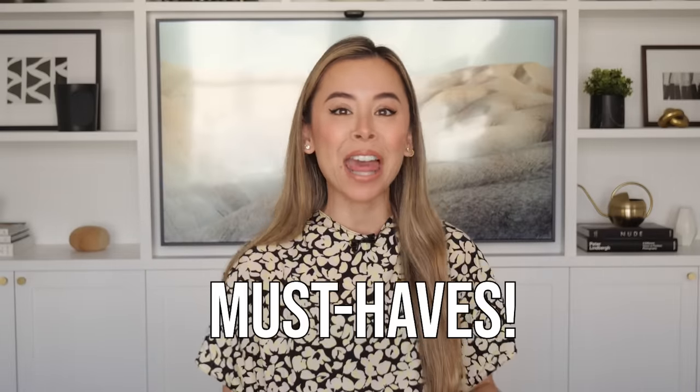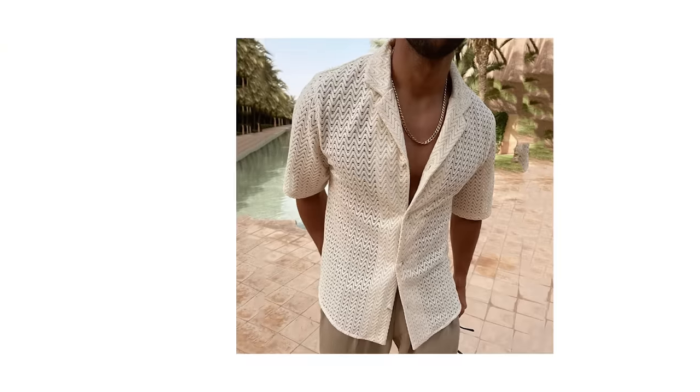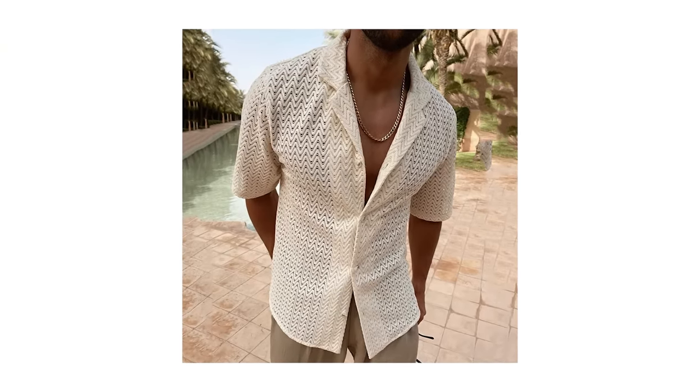So this shirt is one of your wardrobe must-haves. The main pull of a short-sleeve button-up shirt is its versatility. You can wear it on its own, layered over a t-shirt or tank, buttoned or unbuttoned, and it's a surefire style win. It's great on men of all ages and body types too.